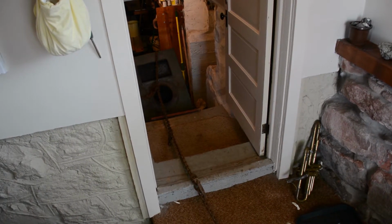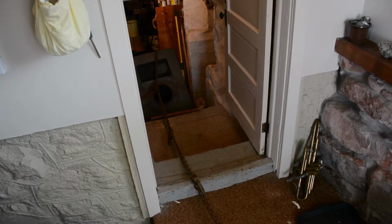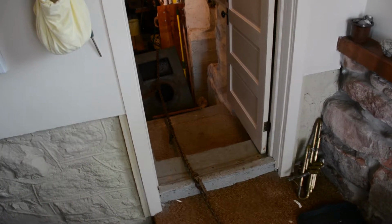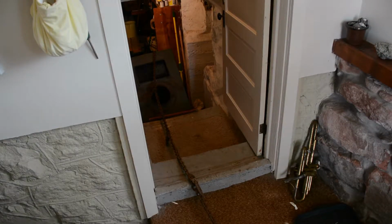You know, there's nobody down there. If it crashes into that shelf, oh well. Just so it doesn't hurt anybody, that's the important thing. And there's nobody down there. So let me adjust that chain and away we go. Okay, I think it'll be okay.